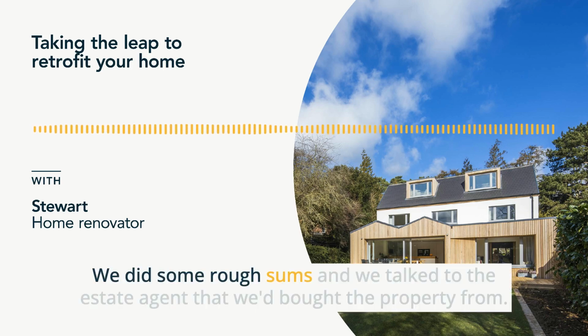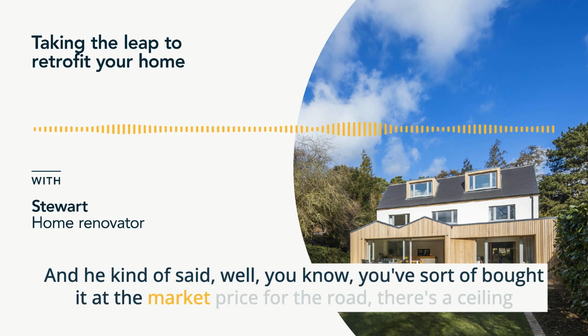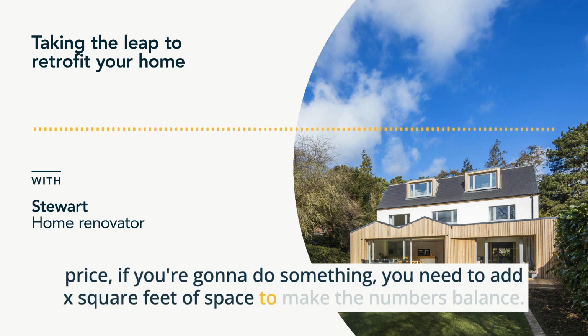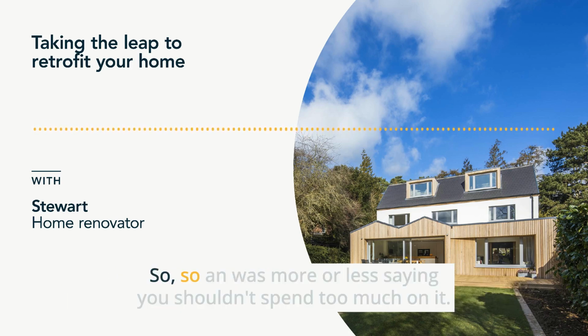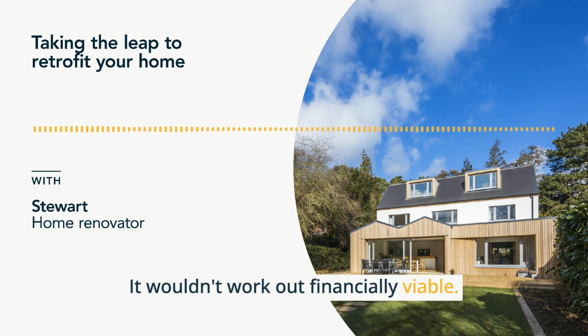We did some rough sums and we talked to the estate agent that we'd bought the property from, and he said, well, you bought it at the market price for the road, for the ceiling price. If you're going to do something, you need to add X square feet of space to make the numbers balance. So he was more or less saying you shouldn't spend too much on it. It wouldn't work out financially viable.